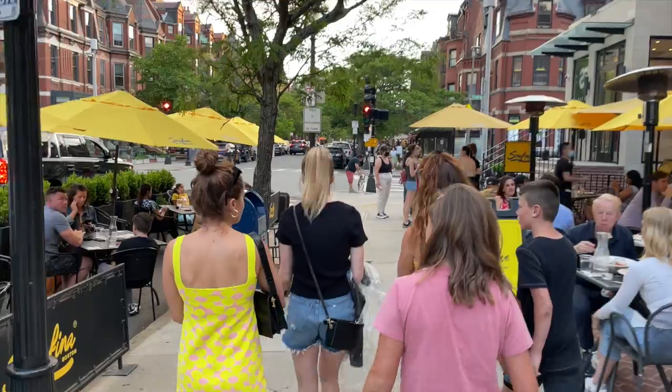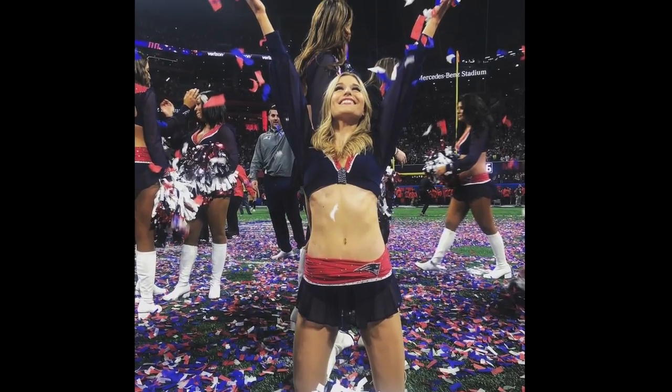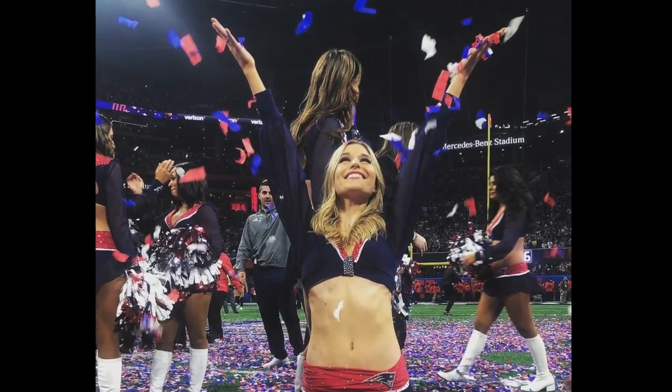And it's so good to see some family on the East Coast. A fun fact about Kelsey is that she was a cheerleader for the New England Patriots from 2017 to 2019, which means she was there when they won the Super Bowl.